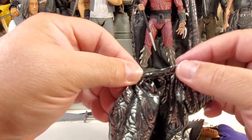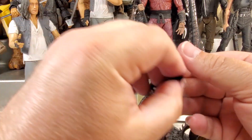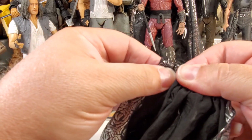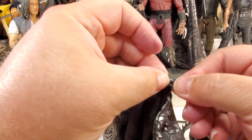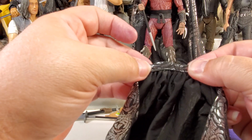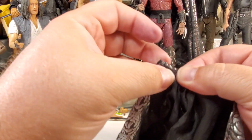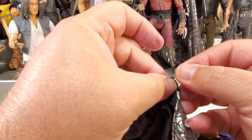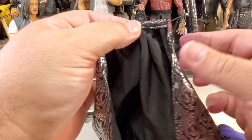So don't do what I did and just try to unhook the one side by yanking on it, because it won't work, folks. Just have patience and work with it. You feel the end, feel where it's going. Try to thread it back through. And if not, yank it all the way out. Put a different wire that is thicker in.